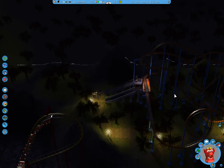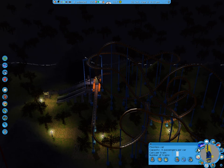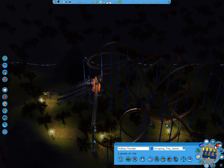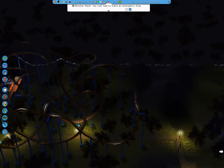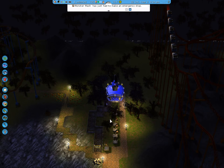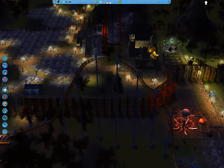And I'm pretty sure I got all the roller coasters. That one was one of my favorites. Let's see, what was this one called again? I'm pretty sure I got on it. Rolling Thunder. Oh, yeah, I remember. Rolling Thunder. It was cool. The Mirror Maze. I think there's one or two other things I missed.